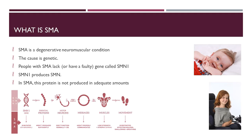I also need to stress that SMA has several types. So you've got type 1, which is the most severe, where babies die within the first 2 years of life. You've got type 2, type 3, and type 4. Type 4 is adult onset. And this is quite important because that will touch on what Lindsay talked about earlier about accessing treatment for all this population.